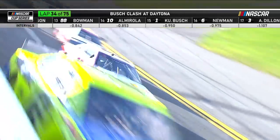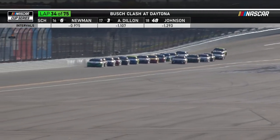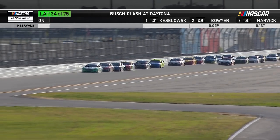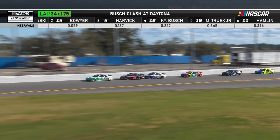We were on NASCAR Race Hub yesterday, and they asked me, is there anybody today you could compare to Junior Johnson? I said, Denny Hamlin. If he has the car under him, he will find a way to get to the front. Yeah, no doubt.